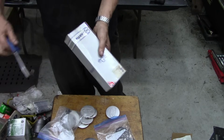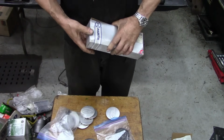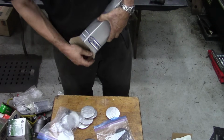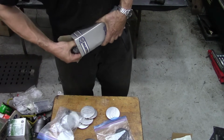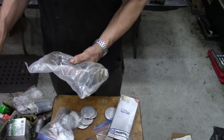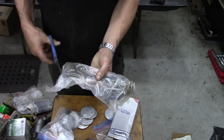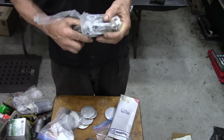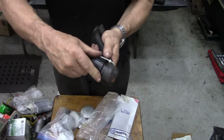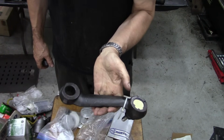I have loads of these. I got them off Bearmark a long time ago in England. I must have about 20 of them. They're brand new, left-hand drive drop arms, same as my scissors. Brand new. They don't come with the nuts. They are left-hand drive, alright?